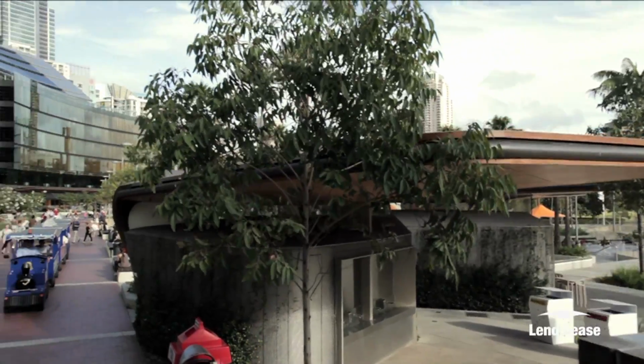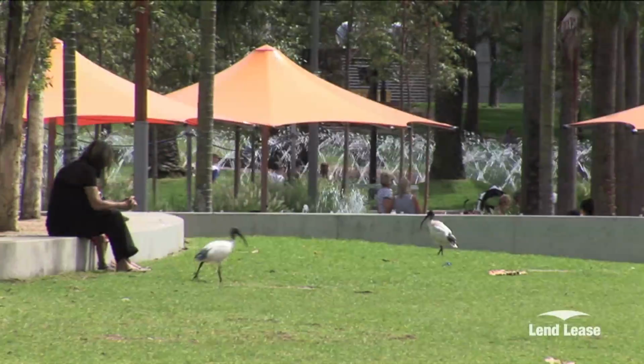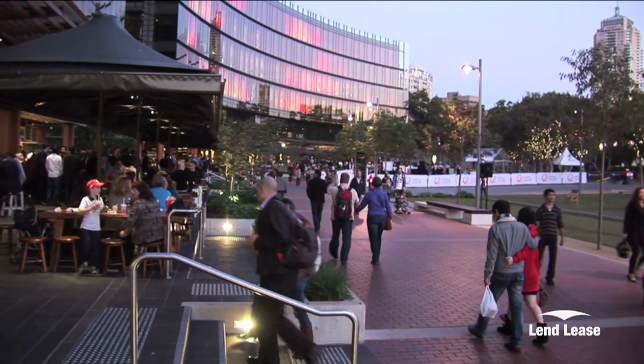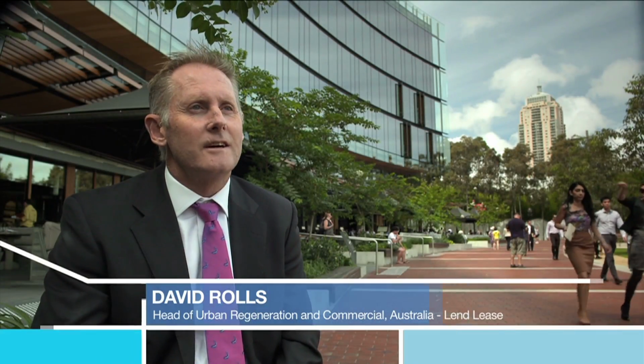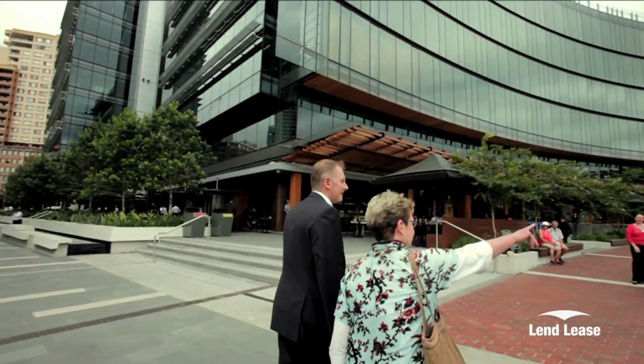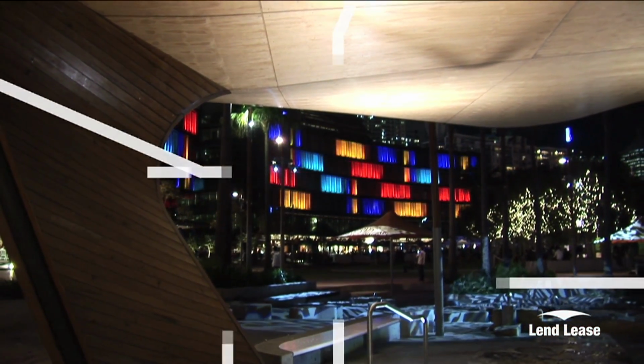It's a project that's going to have a huge impact on Darling Harbour. Our success or failure is going to be really determined by the public domain and the place rather than just the built form. The site itself was quite a neglected site. It was the other end of Darling Harbour. It was a place that was cut off from other parts of the city. So we had this idea that we really could do something special with this site.